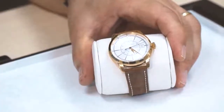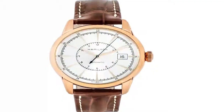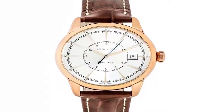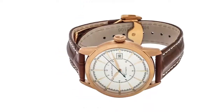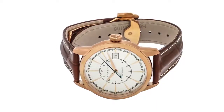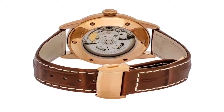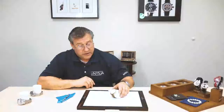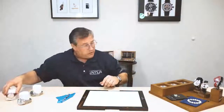Easy to adjust with the deployant style clasp with the leather, which is a nice asset because it's not only easy to adjust, it doesn't break down as quickly as a regular tang and buckle style. Again, it's a little bit more expensive than the bracelet version. The retail price on this is $1,095. And the ShopWorn price, if you're watching this presentation, go to the website, you can find it for $375. Again, $375 for an 80-hour power reserve automatic with that kind of provenance, it's an exceptional deal. You can't go wrong. It'll never be worth less than that unless you break it.